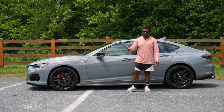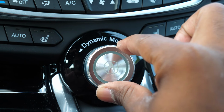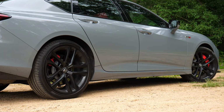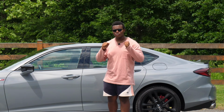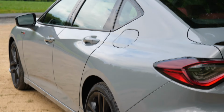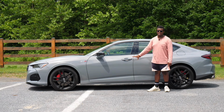But in terms of suspension with the Type S, you get variable adaptive 4-corner suspension. This thing was really designed to excel in all situations because in comfort mode, the ride is supple and soft for something with big wheels like this. And in Sport and Sport Plus, it's very flat and firm. It's really good. But this thing is clearly riding on some big wheels as well. These are 20-inch wheels that are special for the TLX Type S, and of course, because this is the new refresh model, it's a different wheel design.